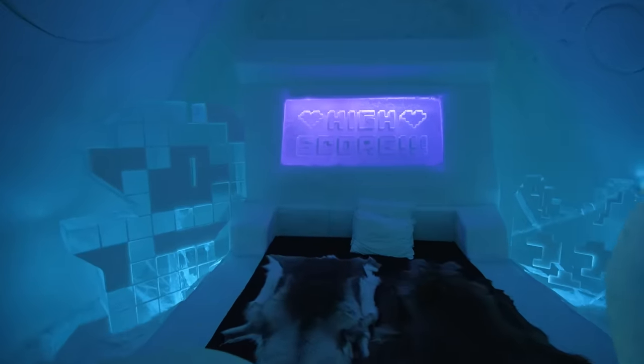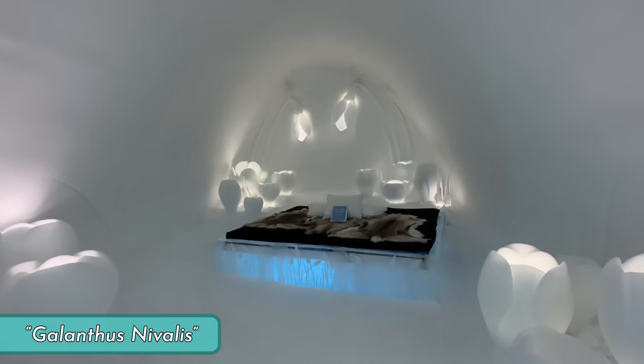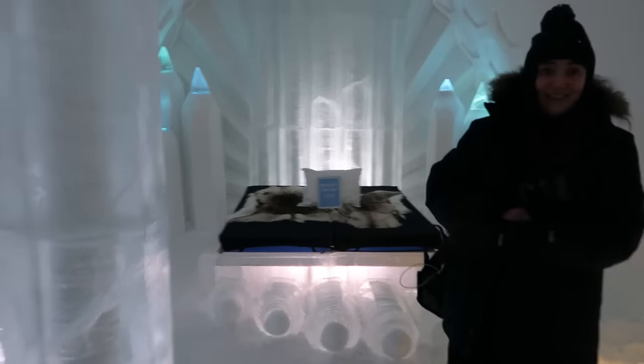High score. Little dirty-minded there. Like I said, there's something vaguely sensual about the ICEHOTEL. To the tulip room, to the giant pencil room. Interesting. I'm sensing some phallic imagery. You're not mature enough for the ICEHOTEL right now. No, I'm not. Literally every room, I'm like, I think it's sexual.